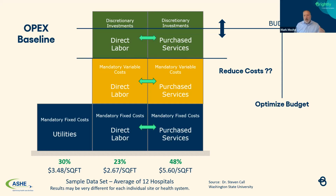And if you look down the bottom from an operational standpoint, you see some dollars per square foot. Now in this hospital system, 48% of the operational budget is being spent on outsourced professional services, 23% on labor, and then 30% on the utilities. So utilities are utilities, right? The reason this is important is because the leadership in this group is putting continued pressure to reduce FTEs, but that's not where the money's being spent.